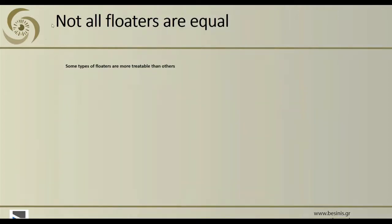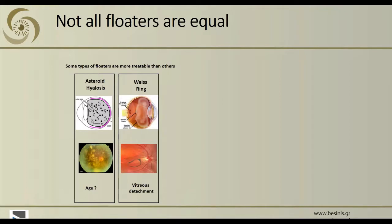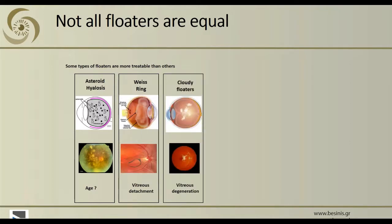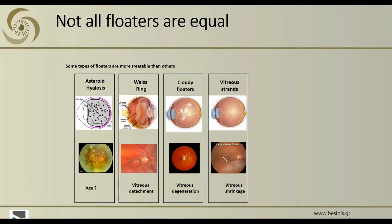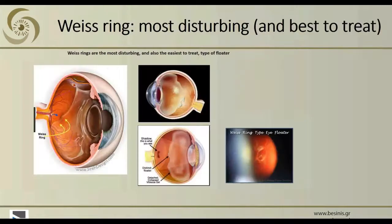And not all floaters are equal. We don't treat every floater that we see. So it's a different thing if you have an asteroid hyalosis, which is a senile degeneration of the vitreous. It's a different thing if you have a Weiss ring, which is quite disturbing for most people. It's a different thing if floaters are cloudy vitreous fans, and of course you have the floater duet, which is a Weiss ring along with a degeneration of the anterior vitreous body.